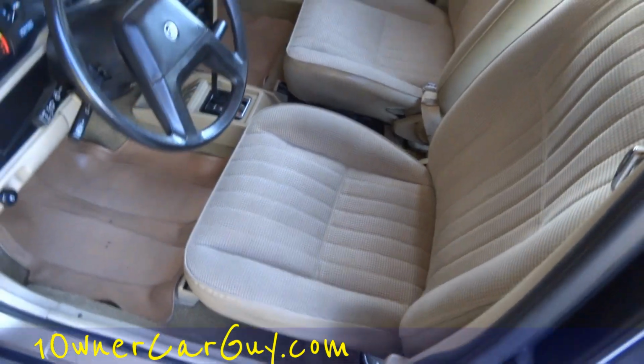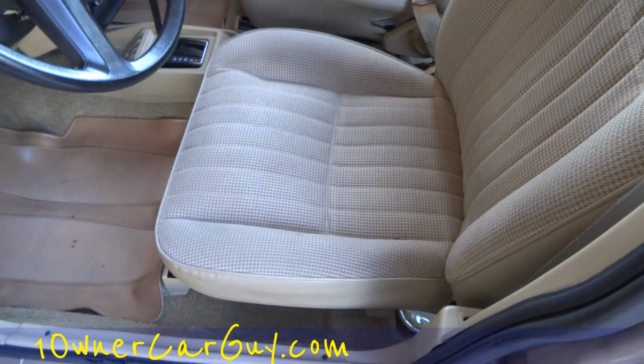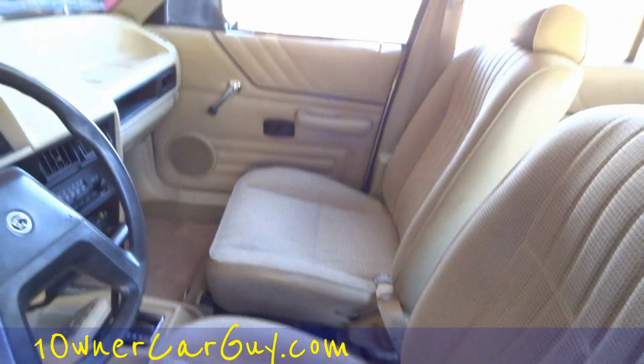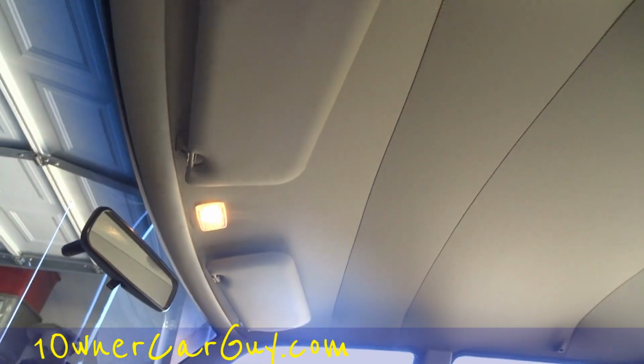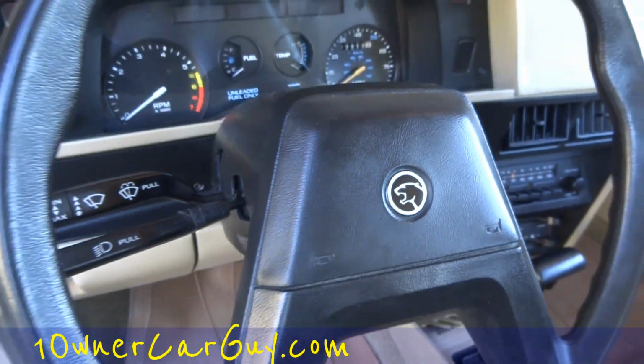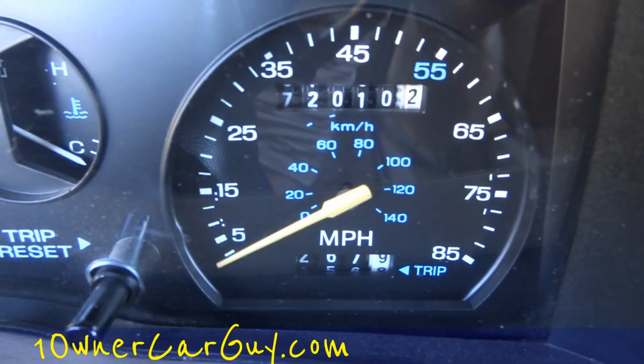So, look at these seats. I don't even know if the guy sat in it when he drove it. He could have telepathically did this. Yeah, I know, I kind of botched that up. Retake. Nah, don't think so. Headliner is beautiful. And I don't get it. That's a Cougar. Now take another picture of this. Dang, shadows. And all turns and works.